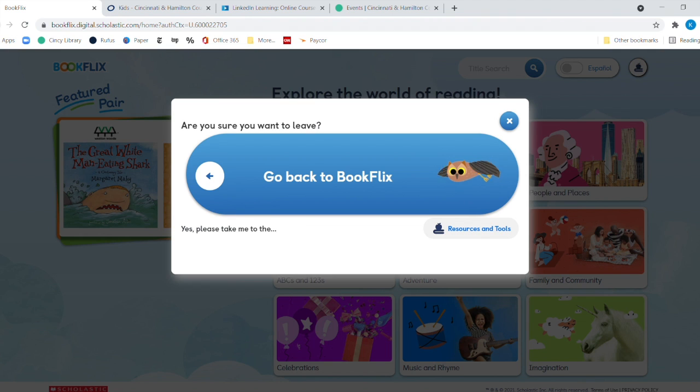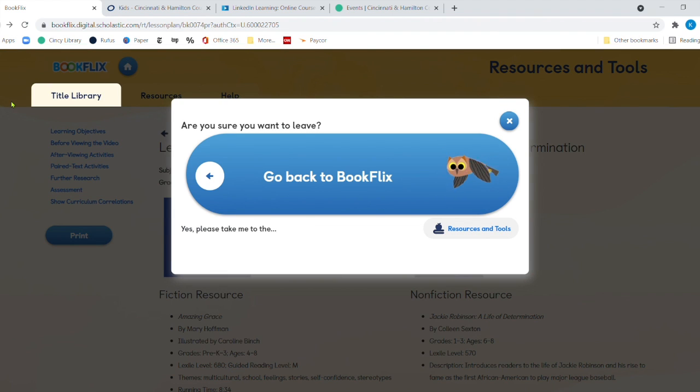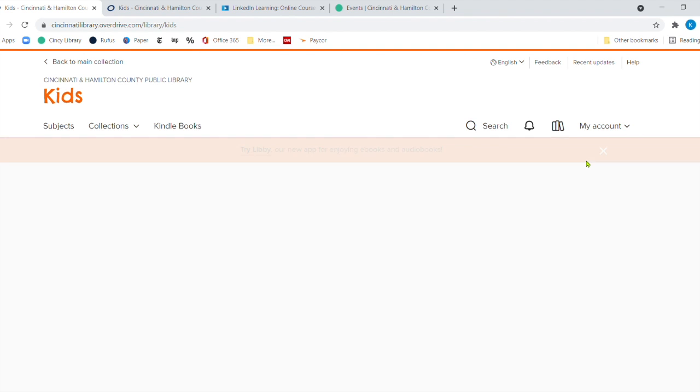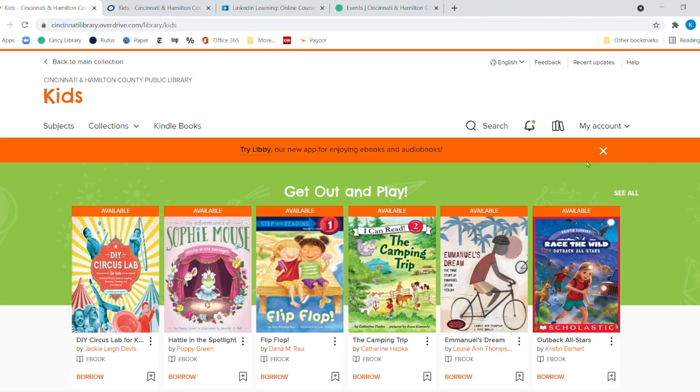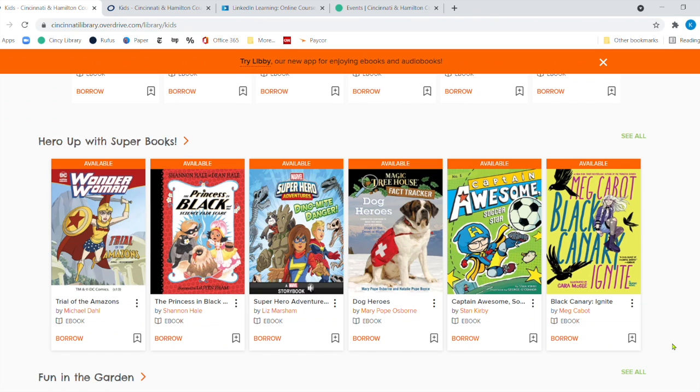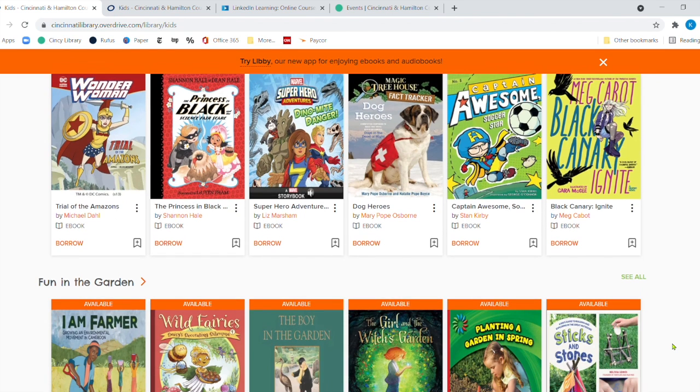All right. Now I'm going to go back to the educator page. There we go. And I'm going to highlight really quickly Overdrive. Now remember, with an educator card, you can also get student cards for our e-content. So say you want to have some of the kids read this book, I Can Read, The Camping Trip. The I Can Read series is just a great series of books to help those beginner readers. And then you have Emmanuel's Dream, but with their student cards, you could check out some material for them.